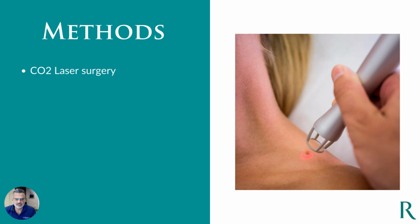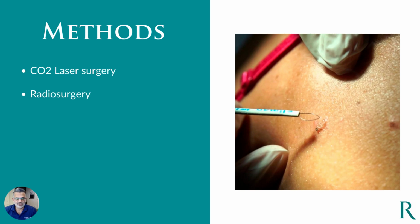So CO2 lasers are the primary treatment I use for removal of moles, mainly because they are ideal for flatter moles, and also they heal as a graze and heal virtually with invisible scarring. Radiosurgery is used for skin tags, and as you can see, it's got a little loop here, and it allows me to get to the base of the skin tag and cause very little trauma.